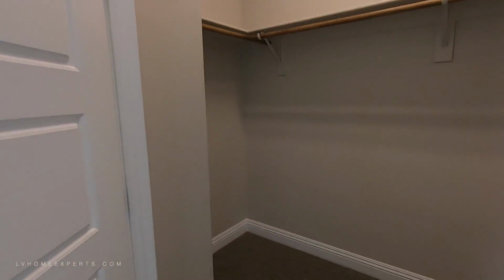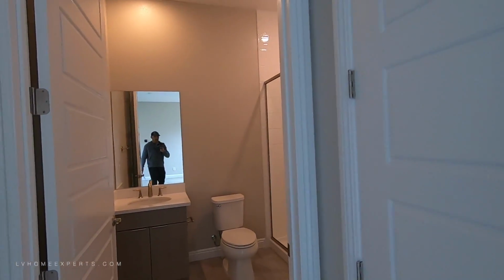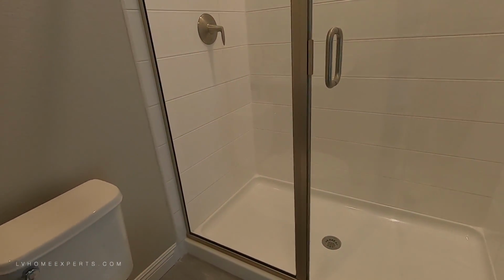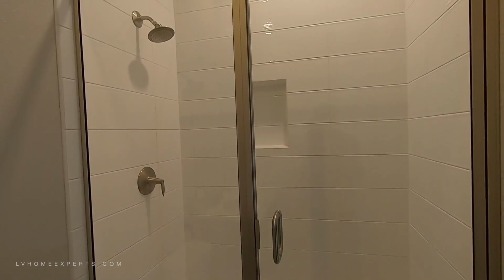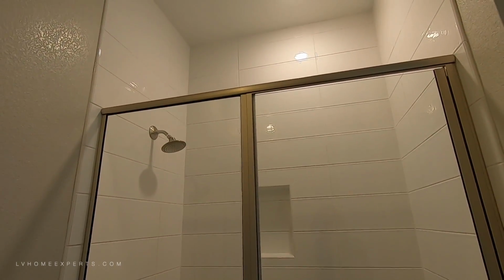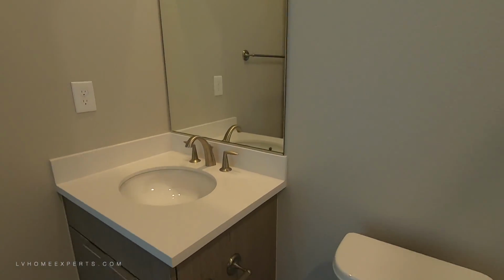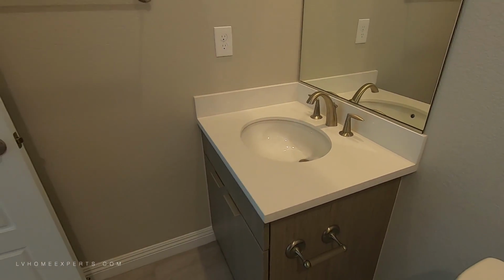So here's your walk-in closet. The walk-in closet is not that big, but again, it's good enough. And coming into the 3/4 bath, you have your fiberglass pan, and you have your nice porcelain tile. I love how big those tile slabs are. Takes it all the way to the top, and you have your brushed nickel door. And same thing, cabinets are the same with the quartz undermounted sink. These are only 30-inch on the vanity.